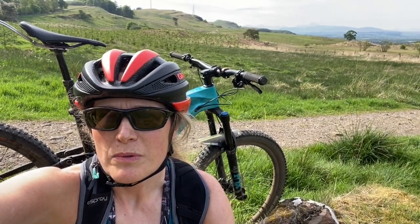So I've just reached a part of the West Highland Way where it opens up and you see a larger landscape. You can see Ben Lomond in the distance and Dumgoyne, part of the Campsies, much closer to you. It's a beautiful section and it gets a little bit rocky. I would suggest a mountain bike is the best for this, but I've seen many people doing it on hybrids and cyclocross bikes as well.